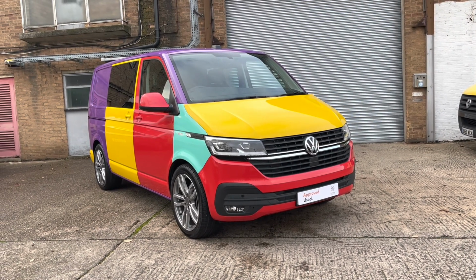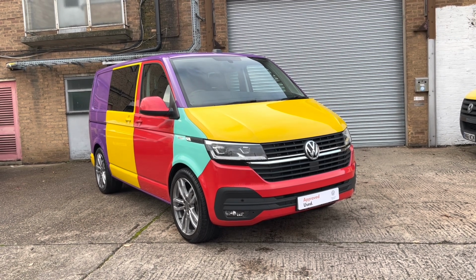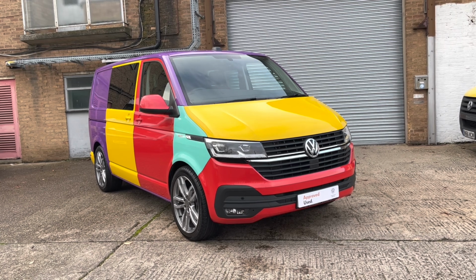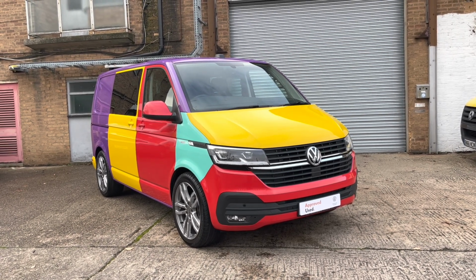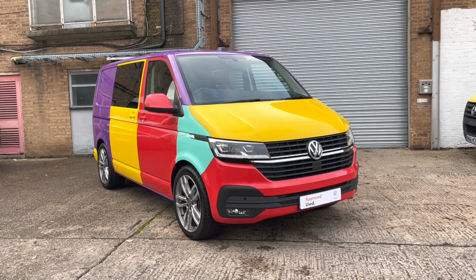Here we have for you a Volkswagen short wheelbase Kombi. It's a Highline model. It's also fitted with a 150 PS 2 litre turbo diesel engine, and it also has a 7-speed DSG automatic gearbox. This Kombi is a used 21 plate.